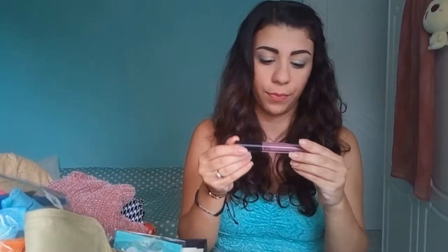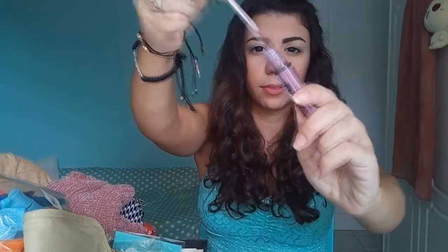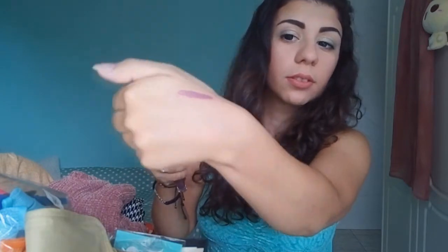Another thing that I bought is this one from NYX Lingerie, and it's in the shade number 2. It's like this. I really like the color, and it's like this. This tube from Kylie, I got it in the shade Posie K. And it is like this.